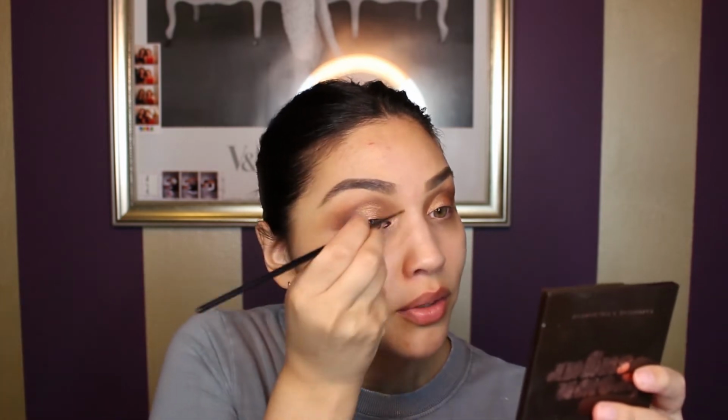And now what I'm going to do is I am going to take some eyeliner and just tightline the inside of my eyelid. And honestly, guys, I use MAC Fluid Line. I know people say you're not supposed to use it like this. Come on, everybody uses MAC Fluid Line like this.